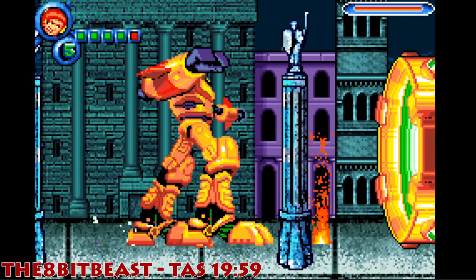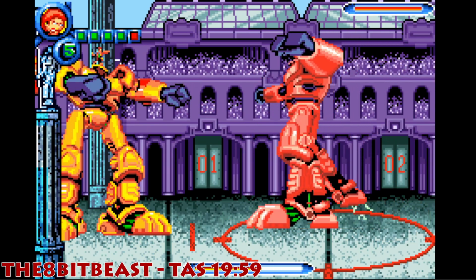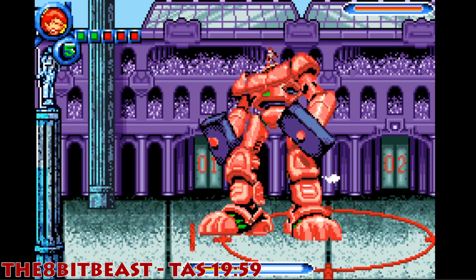So I'm going to skip straight to the boss of this area, and you'll see me use a lot of missiles on it. These are a lot stronger than the buzzsaw, so while you have the disadvantage of not stunning the robot as much, you do have the advantage of doing more damage more quickly.